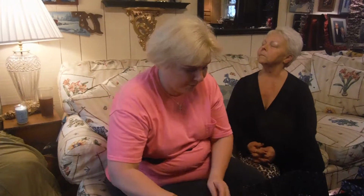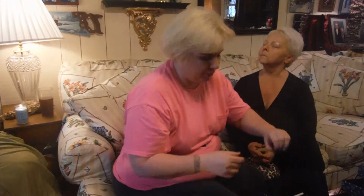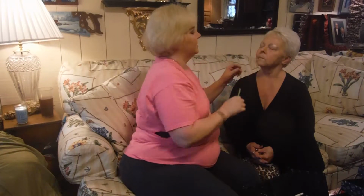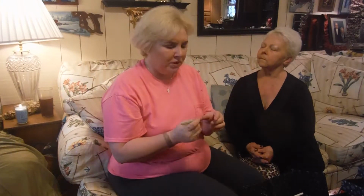Alright, and before I do that, I think I'm going to do her eyebrows real quick so you can see the difference. She has very light eyebrows and hardly any there. With lupus, we lose a lot of hair. Like I said, it's an autoimmune disease. You lose your hair and your teeth start drying out, your eyes. That's why my eyes are watering very badly.